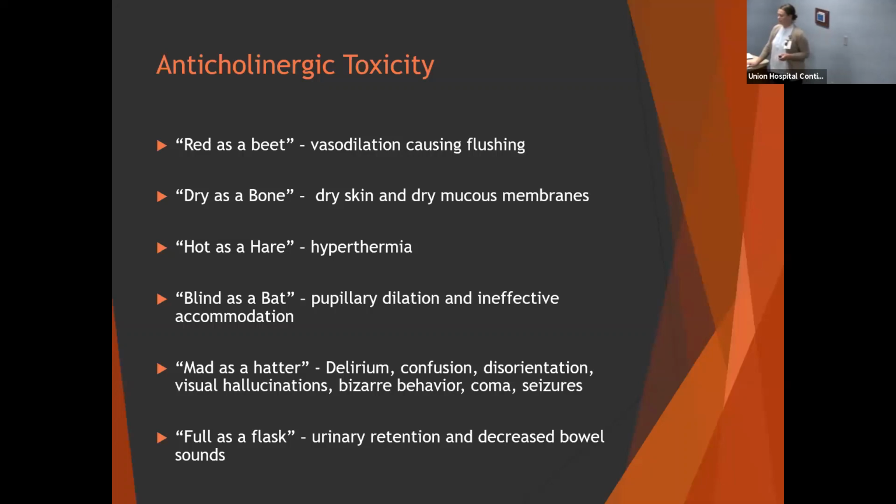Mad as a hatter, I mentioned delirium. That's very common. Confusion, disorientation, hallucinations, just bizarre behavior, and seizure can certainly happen with some of the agents that carry anticholinergic properties as well. And full as a flask, urinary retention, definitely a cardinal sign of anticholinergic toxicity.